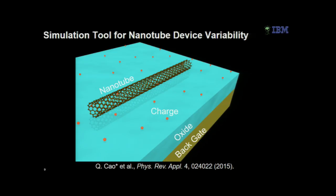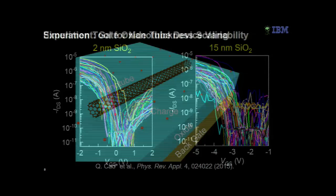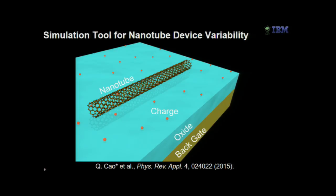Where are the charges? Yeah, we considered that. That's the reason why in the experimental part we did this gate dielectric thickness scaling study, right? So if the charge distributes either on this surface, or uniformly within the oxide, they're going to have different scaling behavior with your gate oxide thickness. And what we see in the experiment agrees with the charge mainly on the top surface of the oxide, which makes sense because this top surface in our current devices is not passivated. It's just directly in contact with air.